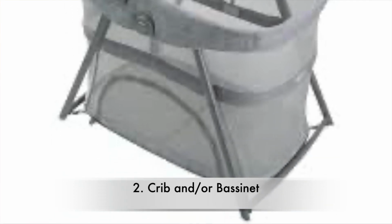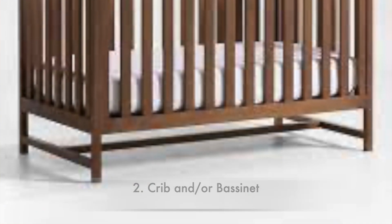Go ahead and wash everything, whether it's the burping pads, the onesies, the towels, literally everything, just wash. You just never know where the stuff is coming from. Number two is a crib or bassinet, or both. We got both. We have a travel bassinet as well as a crib, and I will tell you why.